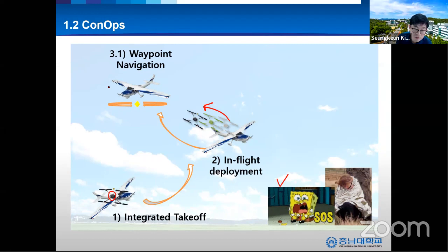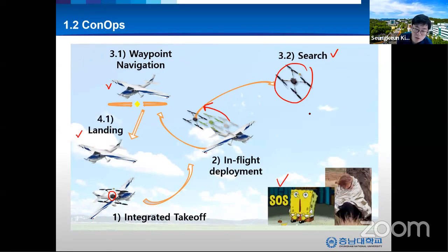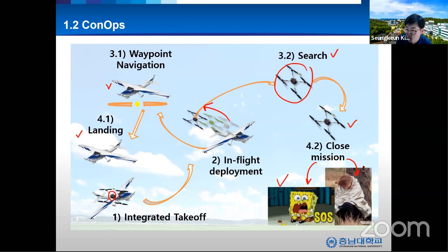And then the fixed wing UAV can do the waypoint navigation and its own mission separately. And then the multicopter here can do some search, for example. And then separately, the fixed wing UAV, it can land to the original, the takeoff space. And then the multicopter can do the close mission to the survivors. So that is the concept of operation.